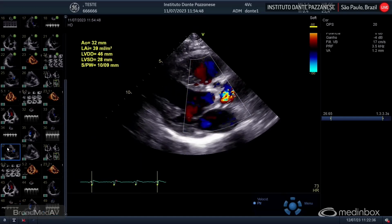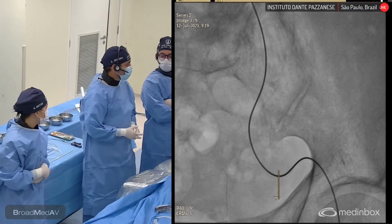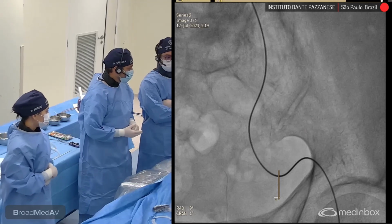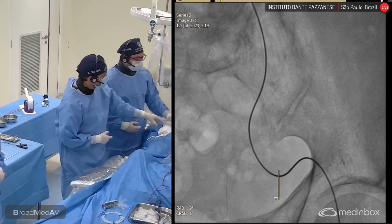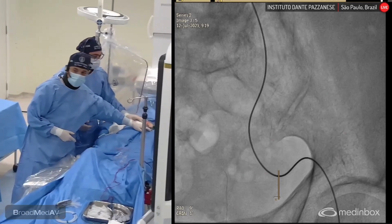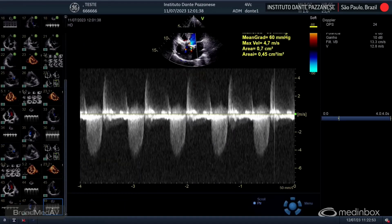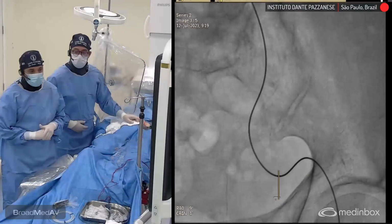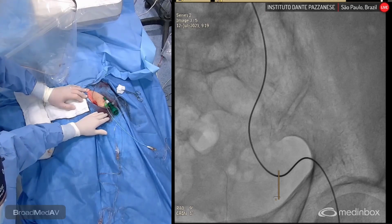Okay, Tito. Thank you. So, Alberto, maybe we should demonstrate what we did so far. Maybe we can show here the groin of the patient, please, and the angio. And the camera for both, please.